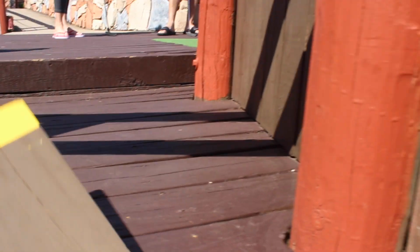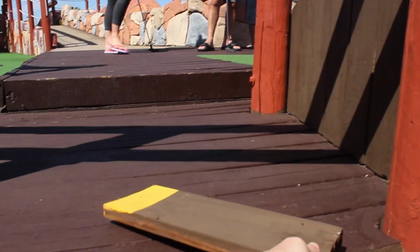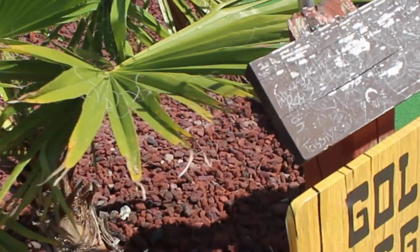It fell and hit a little kid in the head and killed him. Just put that one back. Fixing this place up. They're all like that. Did you notice that? Half of them are up. Whee!